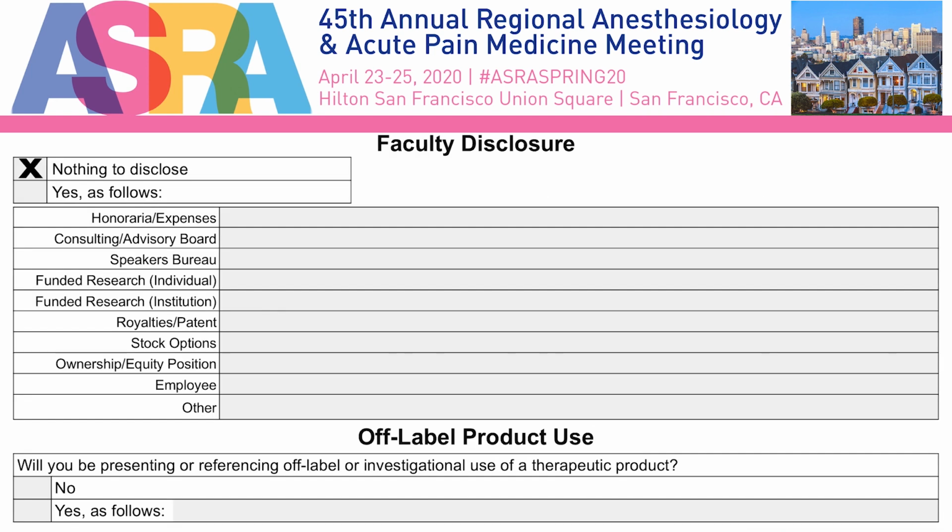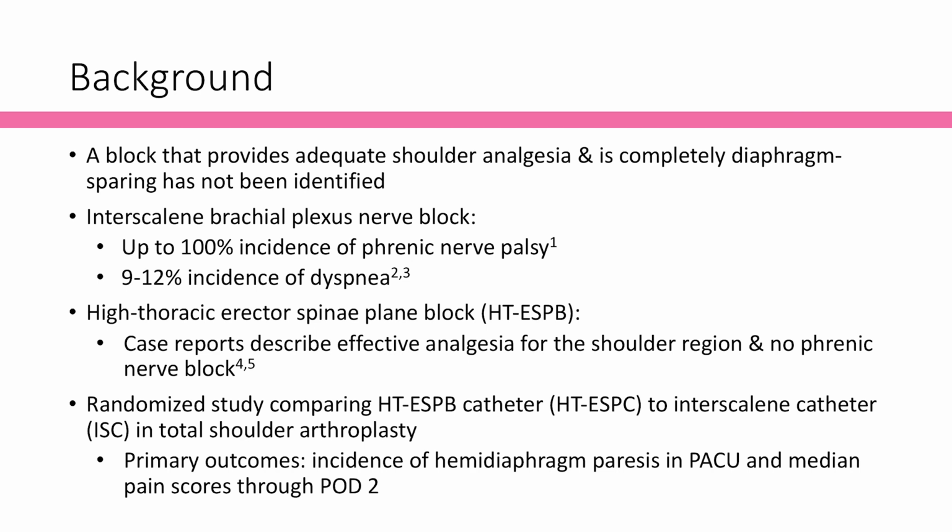I have no disclosures. We currently do not have a block that provides adequate shoulder analgesia and is completely diaphragm-sparing. The interscalene block is the most common block performed for shoulder analgesia, and it can cause up to 100% incidence of phrenic nerve palsy and a 9 to 12% incidence of dyspnea.